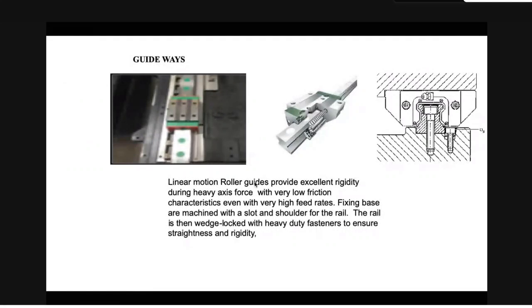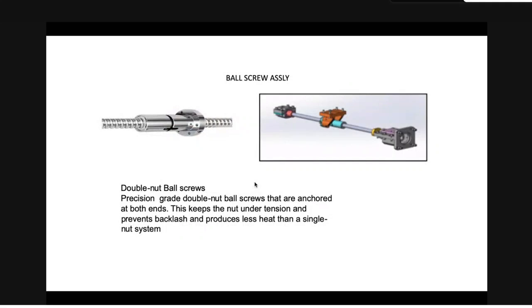For the guideways assembly, all 3 axes are fixed with linear roller guideways to achieve excellent rigidity during heavy axis force. The fixing base is machined with a slot and shoulder for the rail. The rail is then wedge locked with heavy duty fasteners to ensure tightness and rigidity. And these are the drive ball screws. Axes are driven by precision double nut ball screws that are anchored at both ends. This keeps the nut under tension and prevents backlash and low heat during high force and high velocity.